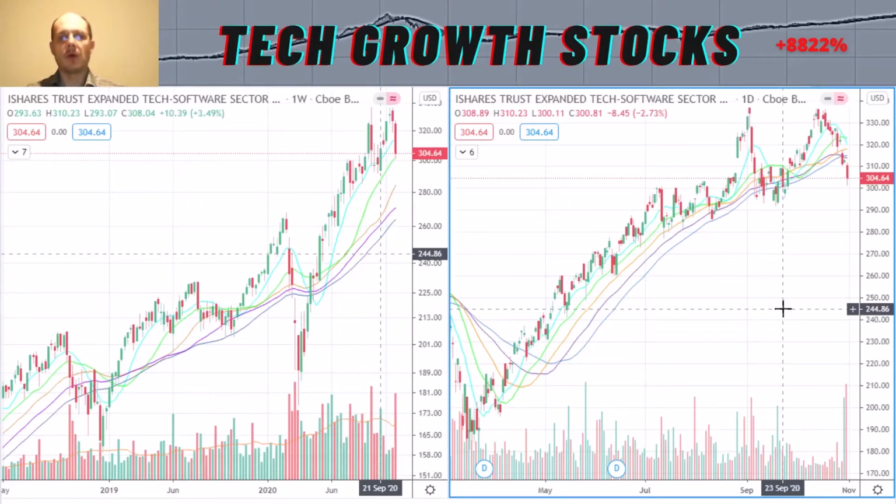And also I want to look first at the tech software ETF, how it performed this year. Yeah, the tech software sector had been a very strong performer this year. It had a performance of over 30%. So I think it's definitely a momentum sector. And so I want to look with you at the best momentum tech software stocks today.